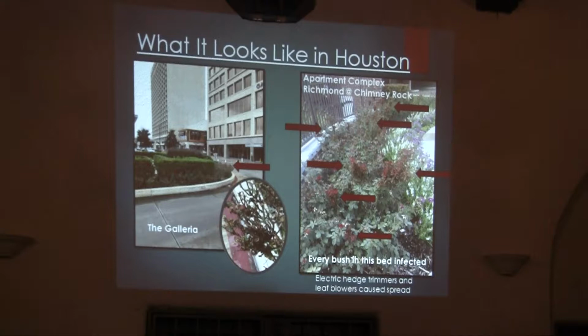That's the Cheesecake Factory at the Galleria. There are three or four rose rosette plants here in the front, right where you drop your car off at the valet.